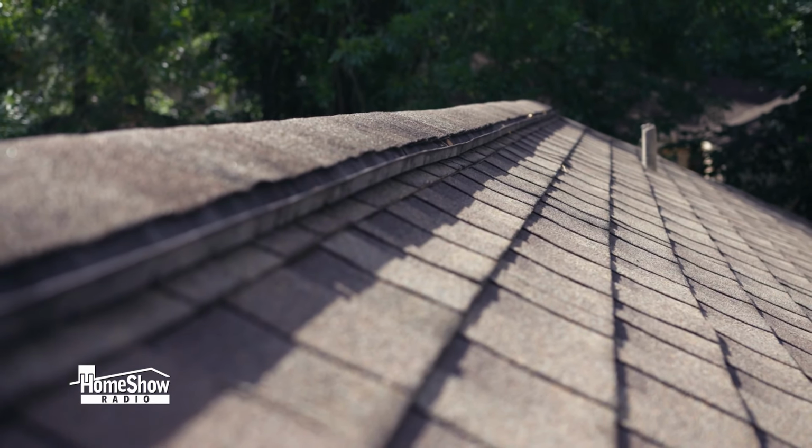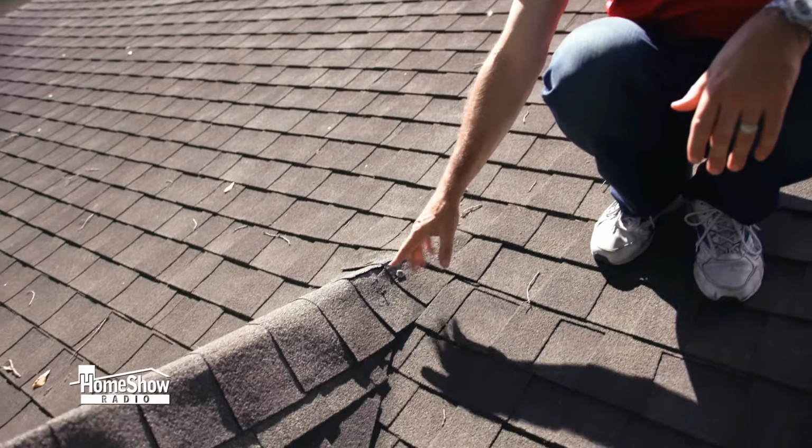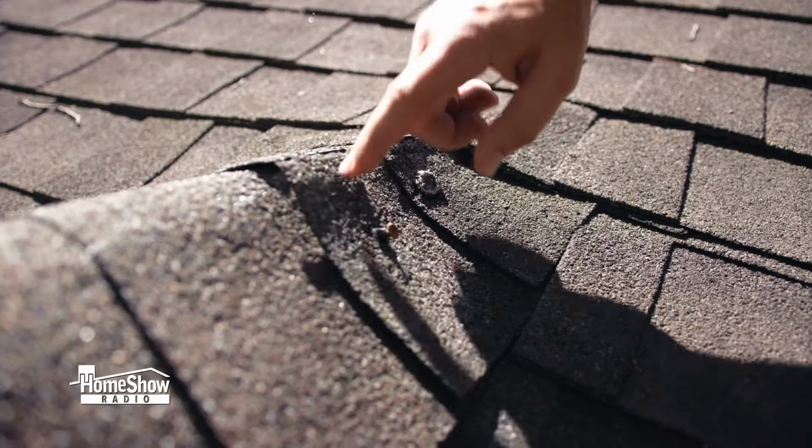Ridges commonly have exposed nails. So you can see the rusty nail. These are potential leak issues. Other problems are more obvious. This particular ridge, the shingle is totally cracked because of the sharp angle.